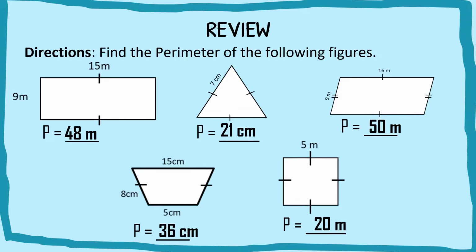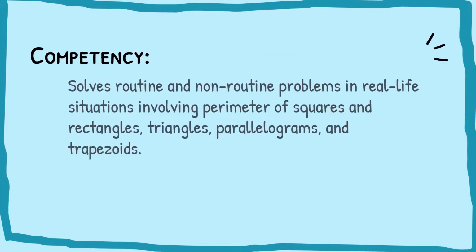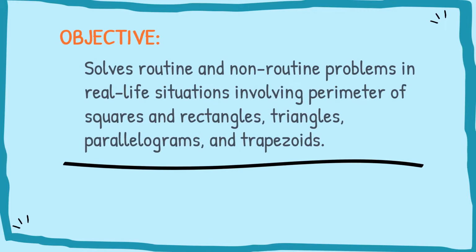Good job, kids. Today, we are going to learn how to solve routine and non-routine problems in real-life situations involving perimeter of squares and rectangles, triangles, parallelograms, and trapezoids. That means, at the end of this lesson, you are expected to solve routine and non-routine problems in real-life situations involving perimeter of squares and rectangles, triangles, parallelograms, and trapezoids. Are you ready, kids?